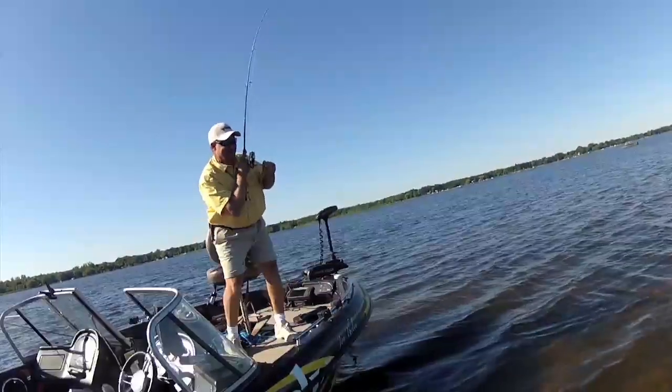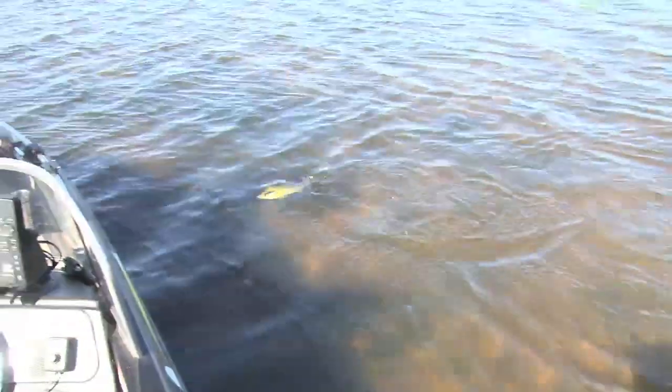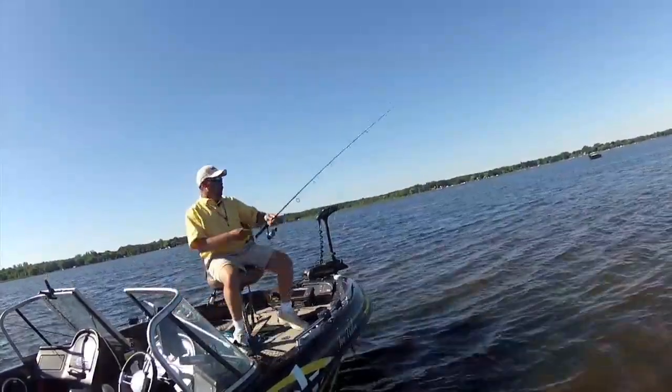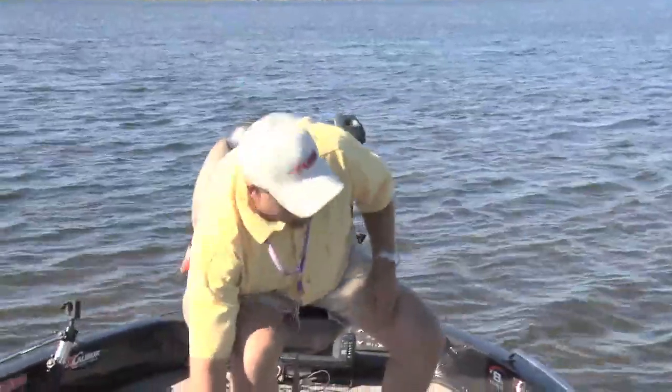One of the things that is just so cool about what we're doing is the strike zone is small. There's not a lot of room to get that strike. So when I cast out, I don't let that bait sit there long. I just hit the water with that.